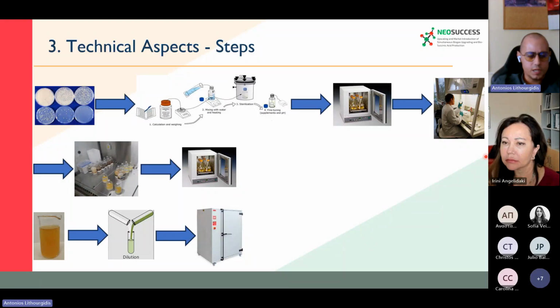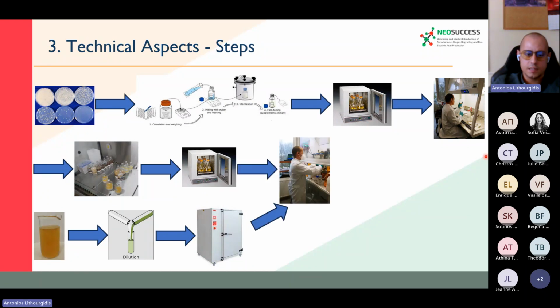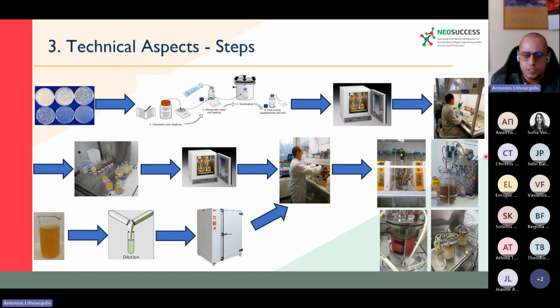In the meantime, we can actually prepare our substrate. Usually industrial candy waste is very condensed, and we need to apply some kind of dilution before using it. We put it in an oven to pasteurize it as high as we can, but not reach sterilization because it will caramelize. And then we are ready to add our substrate inside the fermenter, and eventually we can also inoculate it and start the biogas sparging.